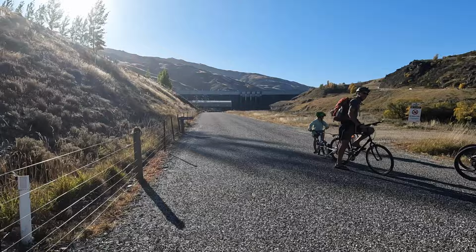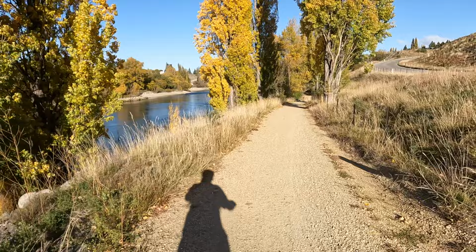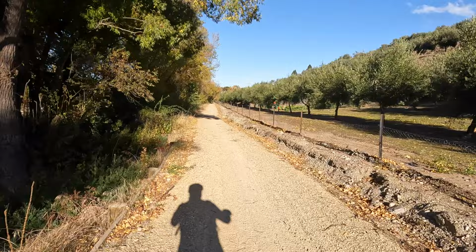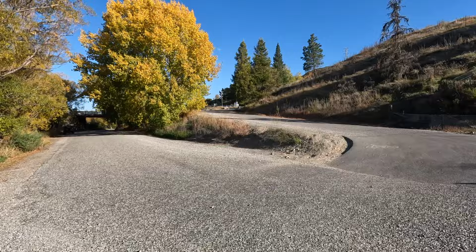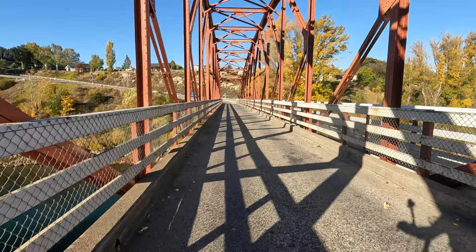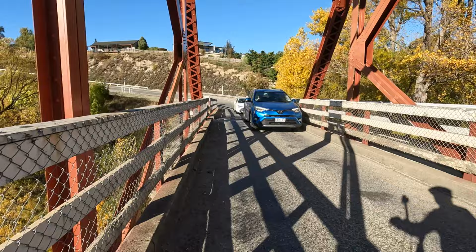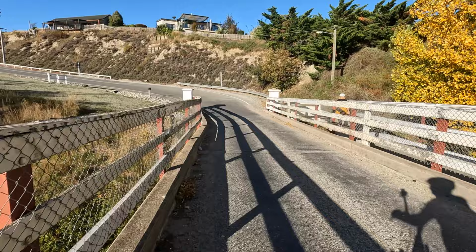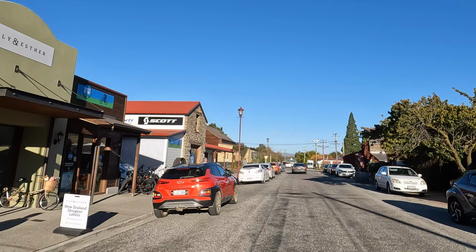Hello. Hi, Dad. Looks like a little olive orchard along here. Quite cool. Not so sure where to go here, so using our phone to find our way back to the bike hire. Clyde is a small, picturesque rural town.